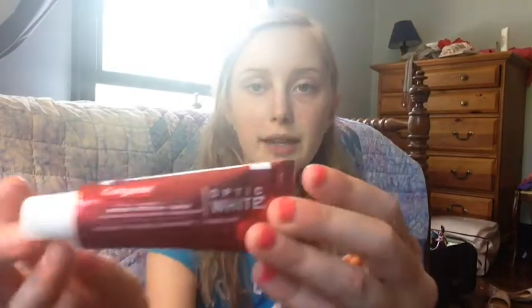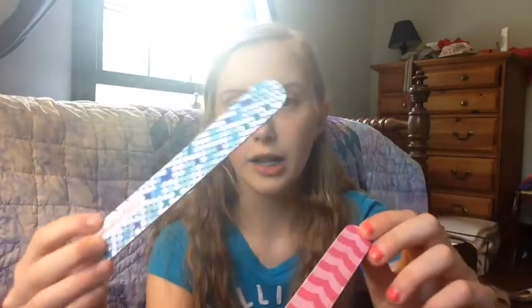Then I have some Colgate Optic White Sparkling Mint toothpaste. It's a baby size, and it smells really good. It smells minty fresh. I really like to use this, and it's so cute. Then I have a nail file, and you never know when you need a nail file. I actually have two nail files. One is for my toes, and this is for my nails.